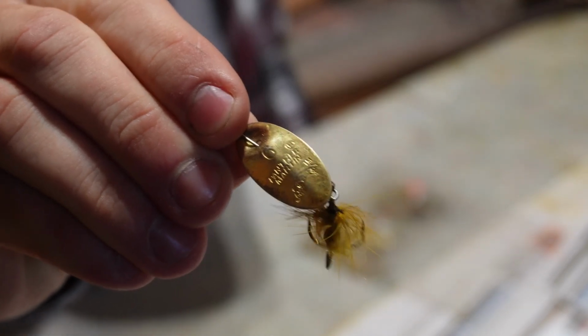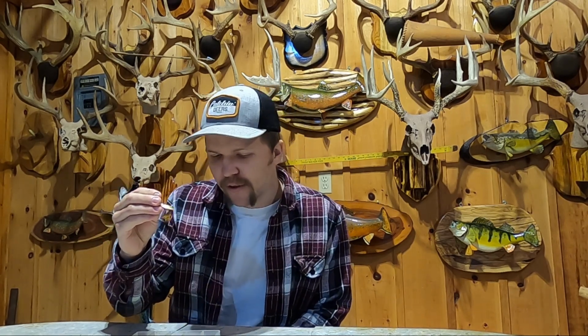The Panther Martin spinners, they're a little bit of a smaller profile. They have a different body shape to them, more of a bullet shape to the actual body. The blades also have a little bit of a different curvature, more of a cup to them than the rest of the lures. But Panther Martins seem to work very well. Again, a gold or a silver.